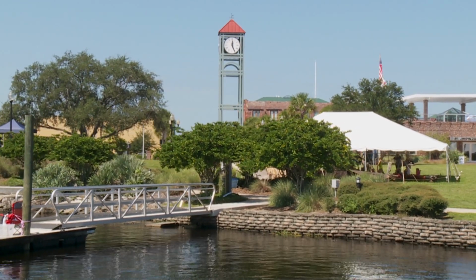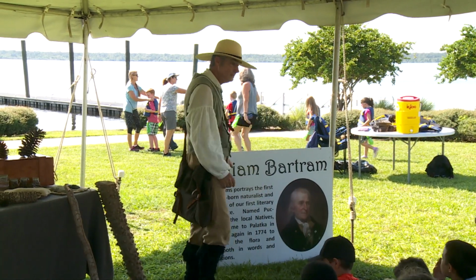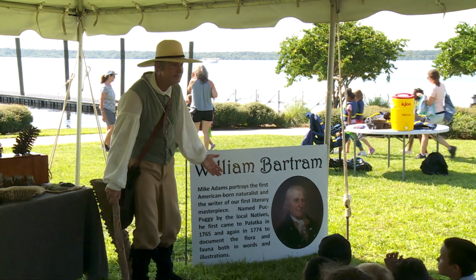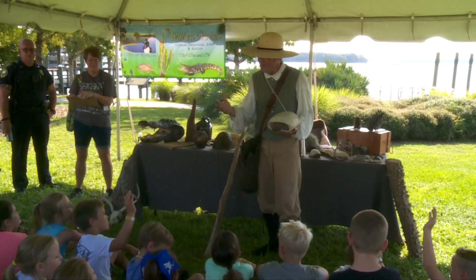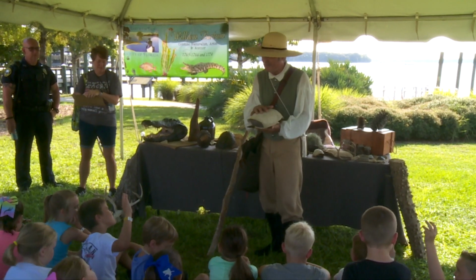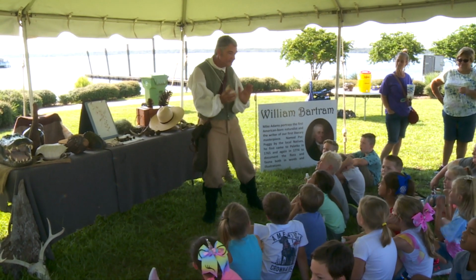As the riverboat pulls in and docks, they pull into the camp of William Bartram in the year 1774. William Bartram was nicknamed Puk-Pugee by the native Indians, which means flower hunter. Here he gives demonstrations on the resources that he was encountering during his travels in 1774 upstream through the St. Johns River, going right past Palatka.